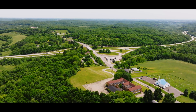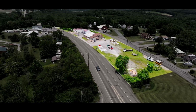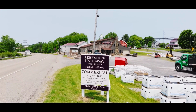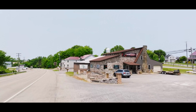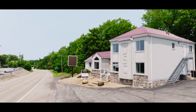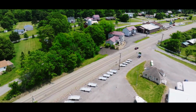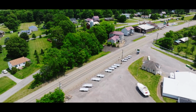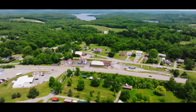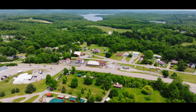In Portersville, Pennsylvania, there is a land for sale. Sharon Scheidemantle is the one to call. Flex space. Reliable rent. Berkshire Hathaway proudly presents frontage, a stone's throw from Moraine State Park and Lake Arthur. This is your land. Call today. Your dream is calling, and you are calling Sharon.